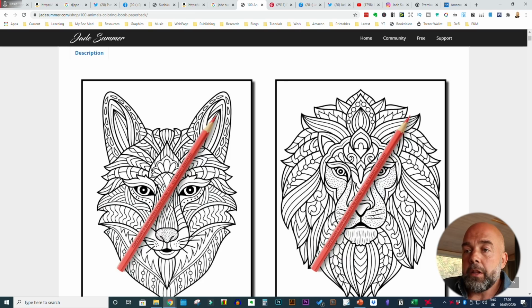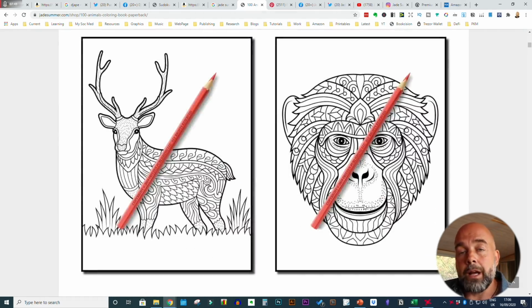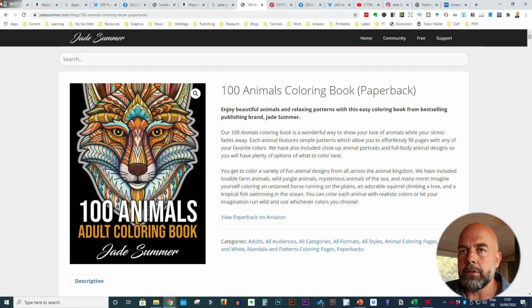Another benefit of this is that you can show people the inside of your book as well, because on Amazon you only get a limited number of pages. Sometimes it might only be 2 or 3, and occasionally they may not even show your colouring pages, particularly if you've got a couple of introductory pages in the book. So this is a great way to showcase the interiors of your books as well. So there's traffic from there.